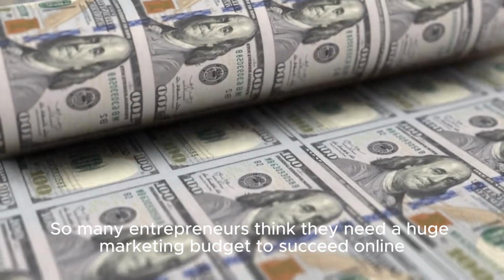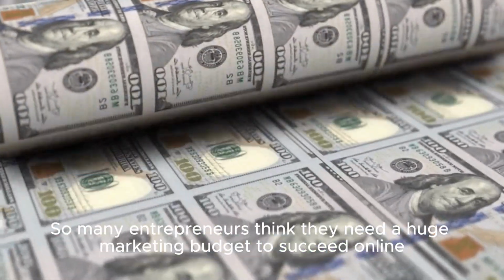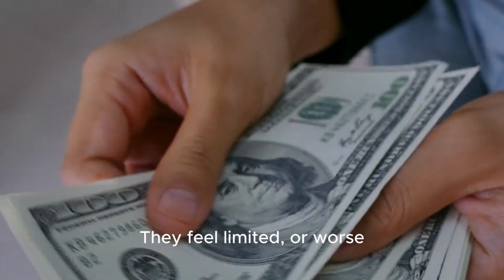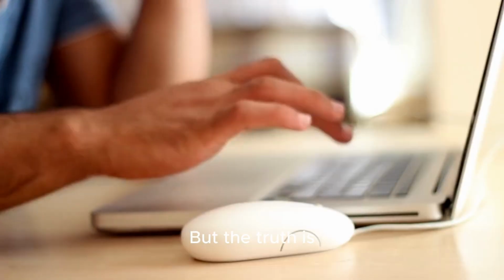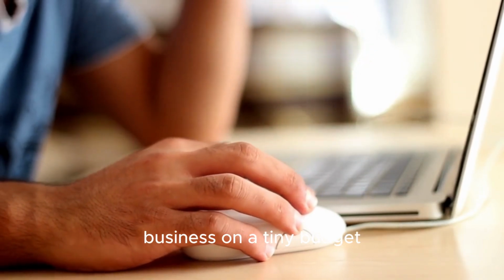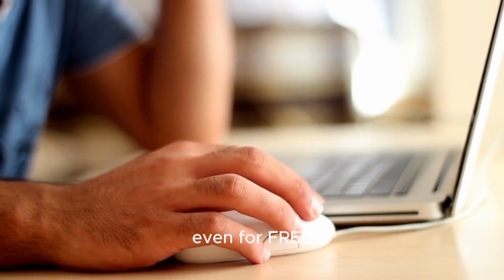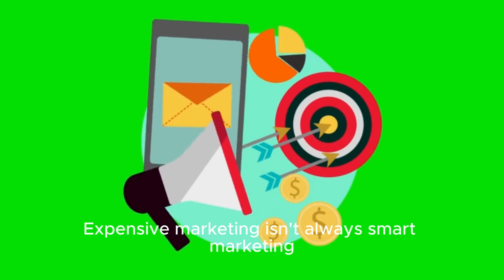Seriously, so many entrepreneurs think they need a huge marketing budget to succeed online. They feel limited, or worse, they spend money they don't have on ineffective ads. But the truth is, you absolutely can market your new online business on a tiny budget, even for free, if you know where to focus your energy. Expensive marketing isn't always smart marketing.